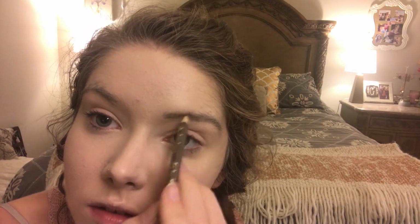So I'm going to do that really quick, but I have to sharpen this first. It is sharpened. I like to just get the general shape with this. So I'm not doing my entire brow super soft. This probably, you can see, looks a little harsh right now. But that is okay because I'm going to blend it out.